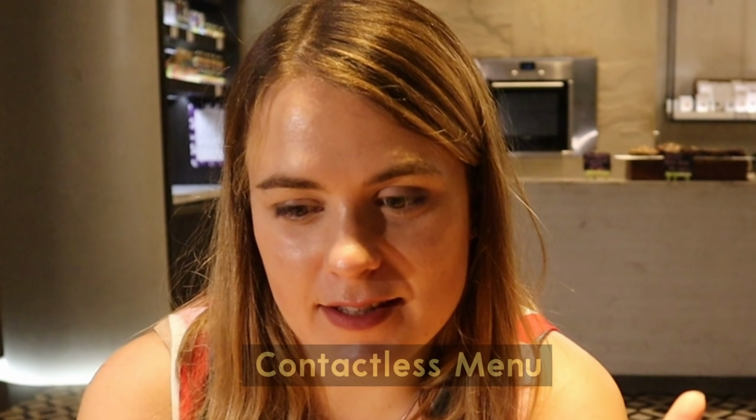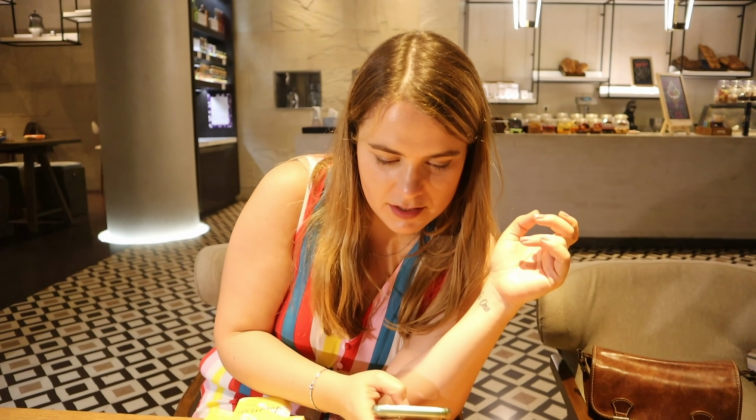Many other restaurants here in India, we have the contactless menu, so let me take a picture and load the menu.